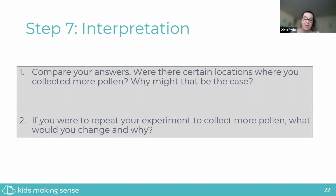Once you've done that calculation, the last step is to really interpret the results and determine where you collected the most pollen, and then why that might be the case. So sort of what I was mentioning before. So where was the collection rate the highest? Why was that the case?